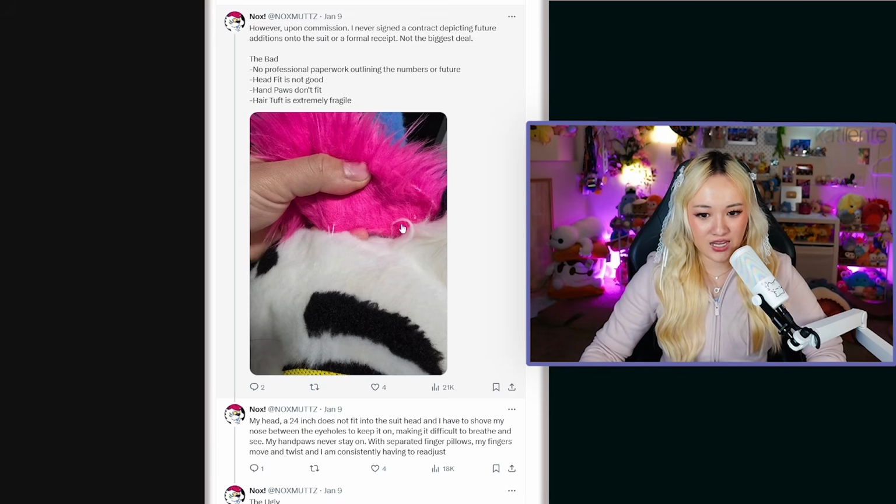And so here we already have an example. Is this an ear or like a hair tuft? And oh wow, do you see the stitches just hanging off like that? Oh, you can just see their fingers.